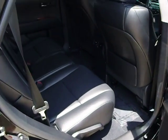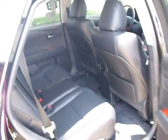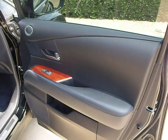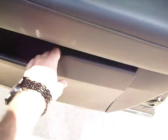Just give you a quick view from the passenger side. Oh my gosh, that's very hot. You might say I'm going to some extremes to get this tour here because it's frying hot out here today.